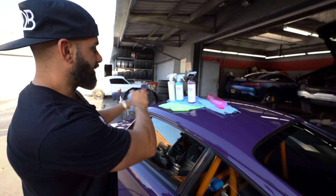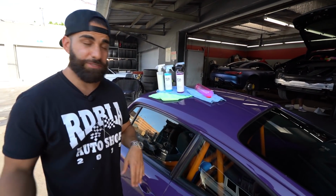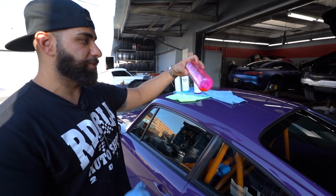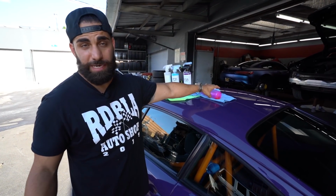So right now we're testing it. Don't mind the labeling. It's kind of gonna look like that, but not really. Colors are gonna be different. Right here, this is a neon pink we were using for the suds, but we're gonna be testing different formulas. We're gonna have our own microfiber towels.